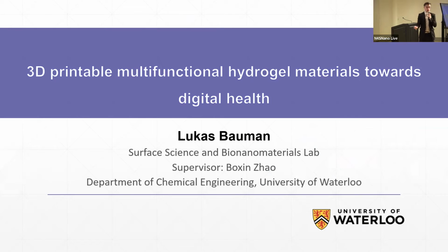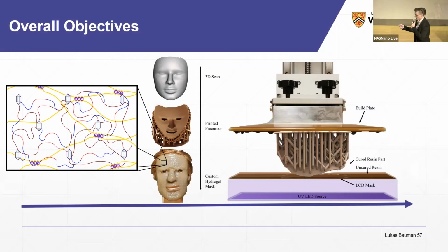Multifunctional hydrogel masks and wound dressings towards digital health and personalized medicine. The overall objective for this was to create a double network hydrogel that has multifunctional behavior and uses poly-N-isopropyl acrylamide to create a mask that, when applied to a patient, can create complex geometries for fitting noses and fingers. A typical wound dressing would have difficulty fitting on that, as it's a 2D plane.